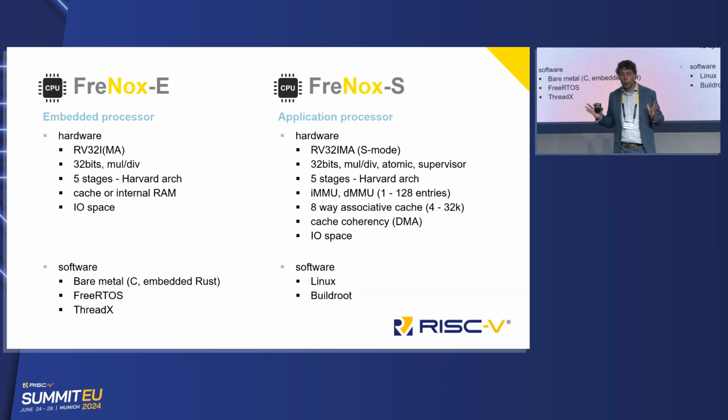So we actually have two processors in our line. Very simple microcontrollers, an embedded processor which supports the 32-bit instruction set, M and A, nothing more. We can run there bare metal software like C or embedded Rust. We use a lot of embedded Rust, which is memory safe, for security and reliability purposes, very important. We have ported FreeRTOS on our RISC-V processor, and we did also porting of other OSs for customers.